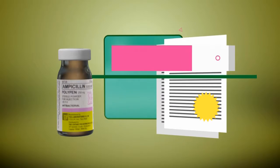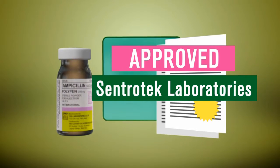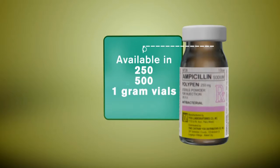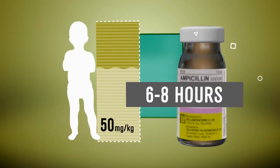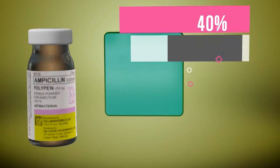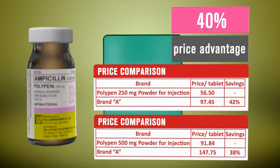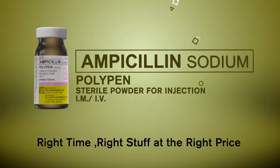Polypin has earned excellent marks in drug assay testing at Centratech Laboratories and is available in 250, 500, and 1 gram vials. Polypin is given at a dose of 50 mg per kilogram daily, divided every 6 to 8 hours. Polypin offers a 40% price advantage over the leading brand. CYDC Ampicillin Sodium Polypin. Right time, right stuff, at the right price.